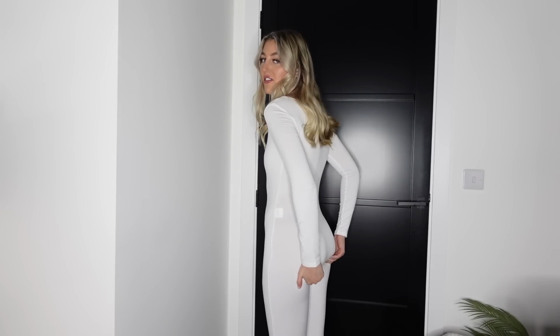It's not giving me room for the cushioning. There's not really any room for the girls, not that they need much room. I mean, I can move in it. Maybe I'm just hating on it for no reason.